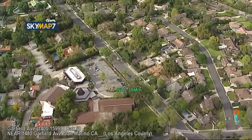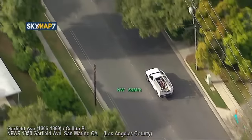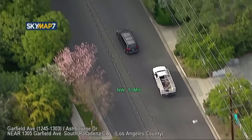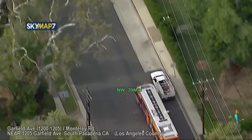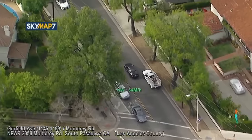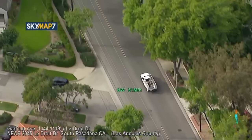Slowing down a little bit in a more residential neighborhood, that's good news, but we are making our way up towards Pasadena. We're in San Marino now as we continue north on Garfield. Traffic is what you would expect to see at this time of the day, and that is really posing so much risk. We're squeezing right past that city bus there. It's just so hard stopping when he comes up on some of these intersections. So close, but so lucky so far.